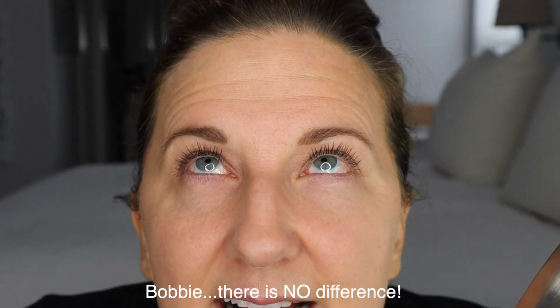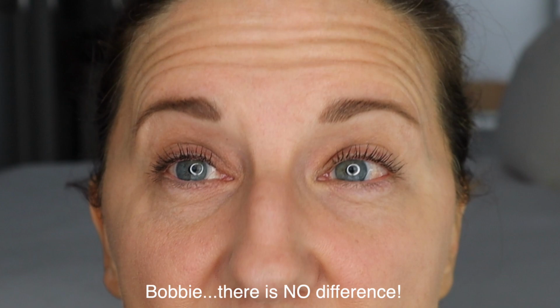Here you go. Here's the lashes. Tell me which one you guys like better. I personally like the right better. This one's much easier to put on, and it usually gives me much more fuller lashes.